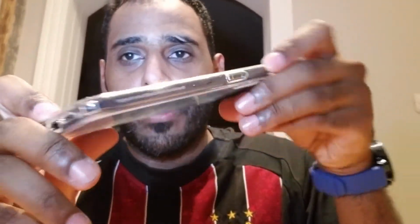So, iPhone 10. Point number one, build quality. Very solid build quality here. We've got a nice steel frame all around, which I'm guessing is going to be quite easy to scratch, and this is why I have this case. I put the Spigen Liquid Crystal case on. Anyway, it's a transparent case from Spigen.